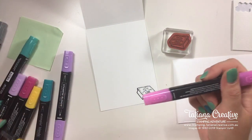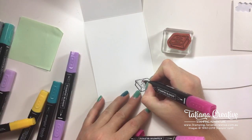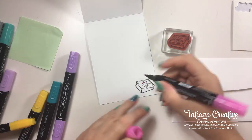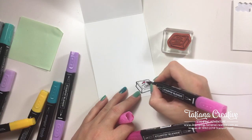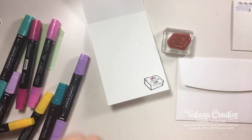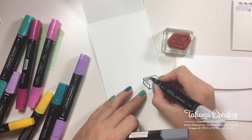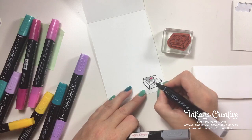And I'm going to add some colour. So I've grabbed the lovely Lipstick for these little love hearts. I do prefer the bullet end when I colour, unless it's huge areas, then I switch to the brush tip. Made with Love, and I like to use this grey, what's it called, Smoky Slate. Yep, I'm using the light Smoky Slate on this kind of front panel.